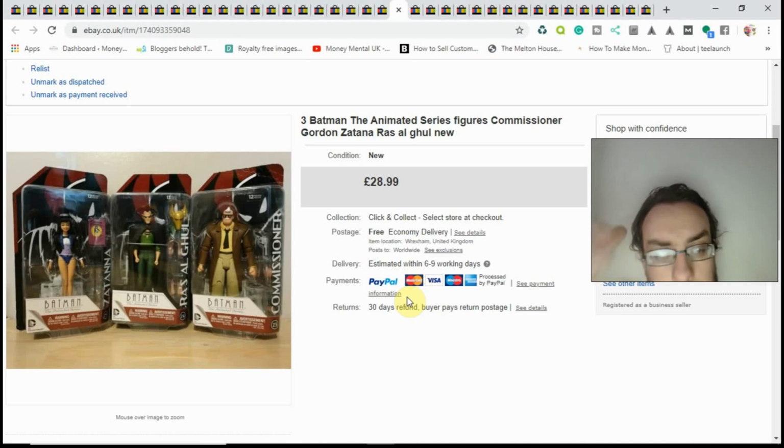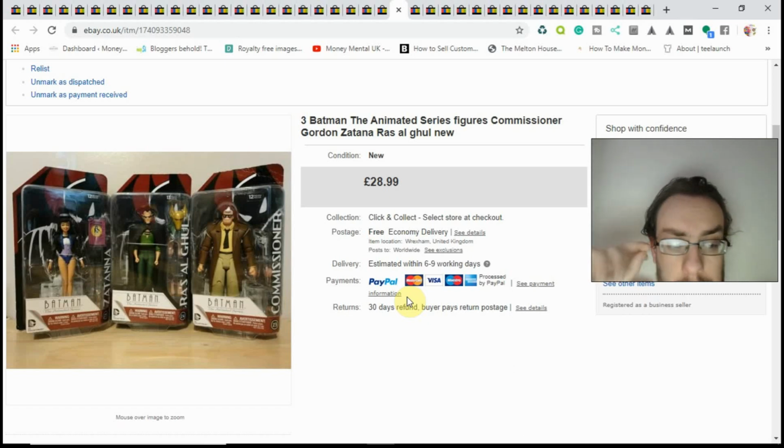It sold for £28.99 from £9. So I put another 4 on for £30. They all sold like that, going into Christmas, so really happy with that. But yeah, from £9, shipping was, you know, £3. It's a small parcel sort of thing.